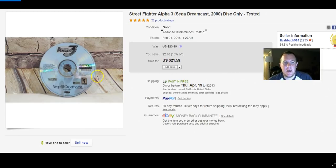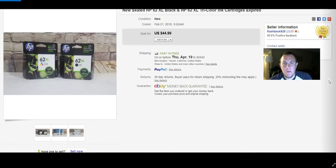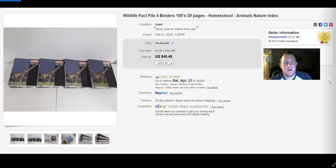Found this disc just sitting in a case, not the original case, but just in a plain CD case. Sold just the disc for $21.59. Street Fighter Alpha 3 for Sega Dreamcast. Rawlings glove, paid $5. Sold it for $22.49. So not bad there. More of the ink for $45.